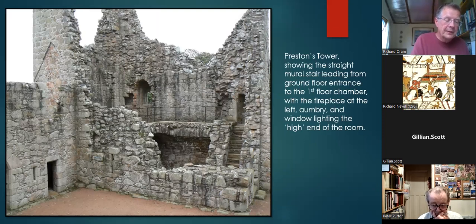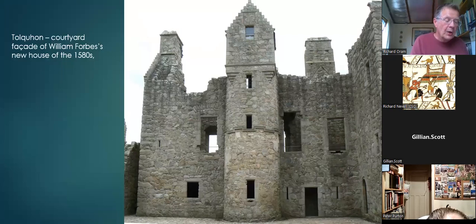1584 William Forbes started what an inscription on his new Châtelet-style gatehouse described as his new work. The principal focus of William's new residence was the South Range, with its axially placed central cylindrical stair tower, which faced visitors as they emerged through the entrance pend. This range contained the principal apartments on 2 main levels, with cellars below and garret rooms above.